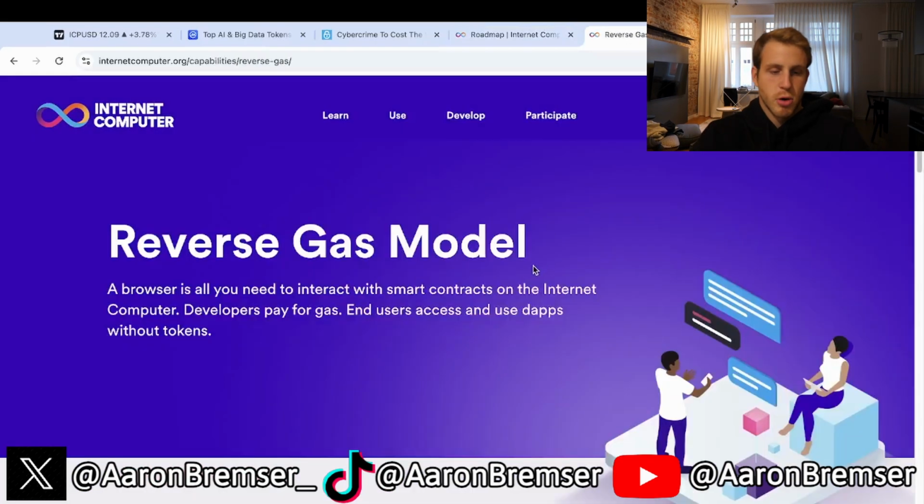The last one is reverse gas model. So reverse gas model is super cool. In ICP, developers pay for gas, not the consumers. This is kind of similar to Web 2. And I think it's the way it should be.